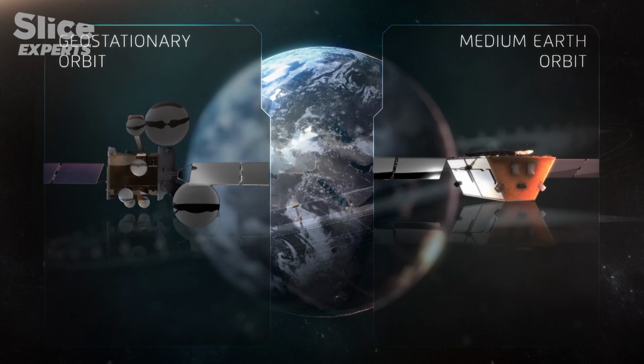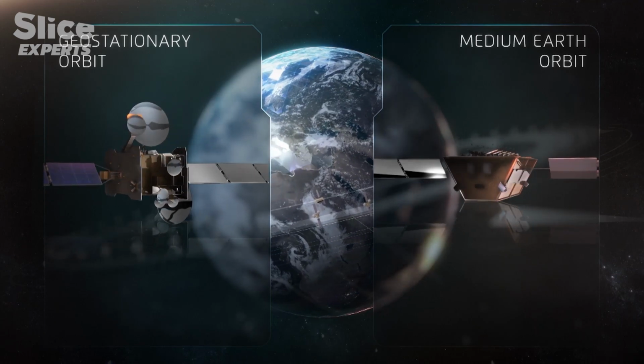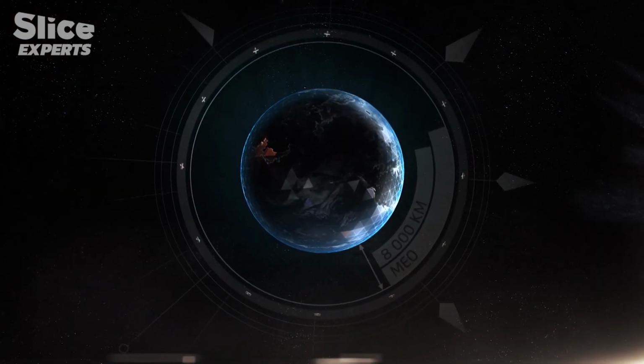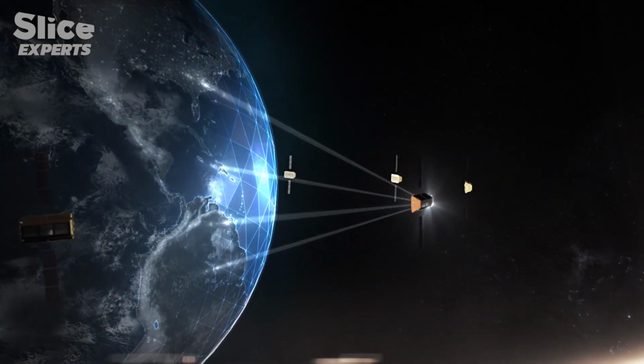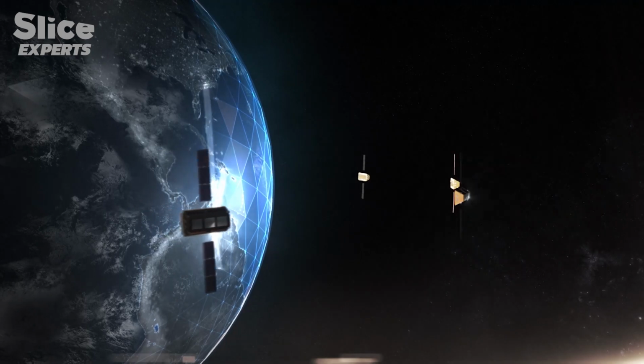Within SES's fleet, we have essentially two types of satellites. We have geostationary satellites, which are orbiting at around about 36,000 kilometers, and we have medium Earth orbit satellites, which are orbiting at around about 8,000 kilometers. And each of these types of satellites has different capabilities. Now, for us, that's very important, because we can then offer a whole raft of services to our customers.